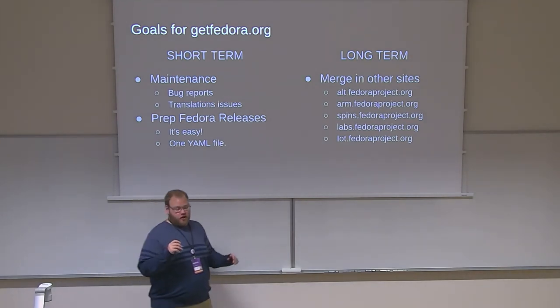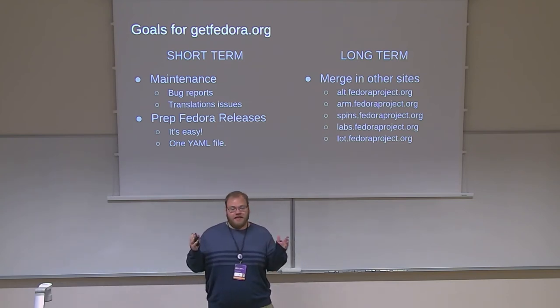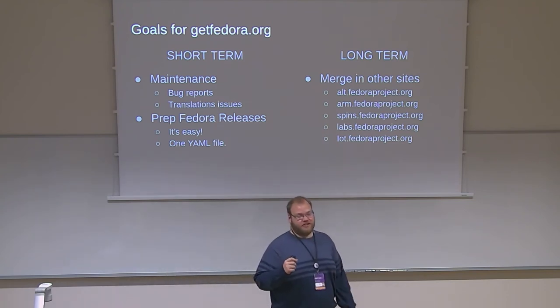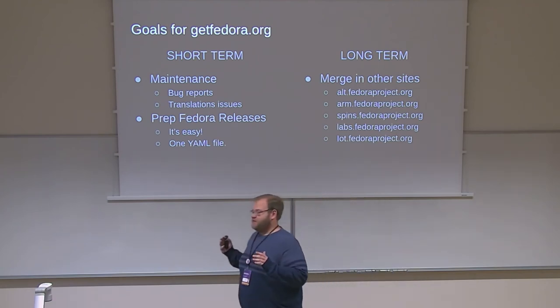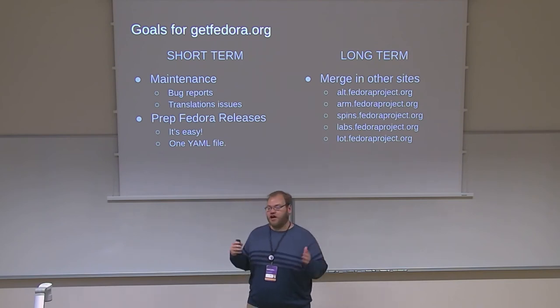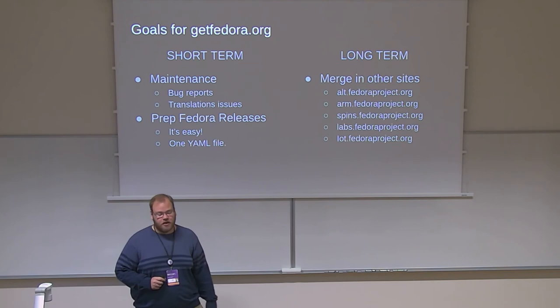So kind of some goals that we have. In the short term, maintenance. So people file bug reports. People see typos on the site. You know, there's translations that get updated over time, or strings that we forgot to add to the translation system.